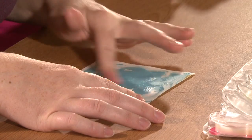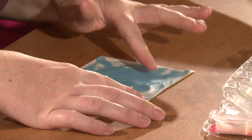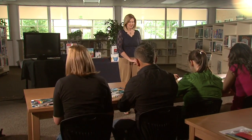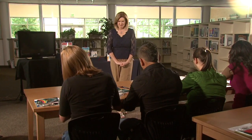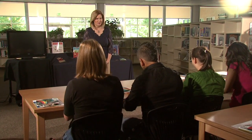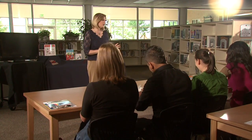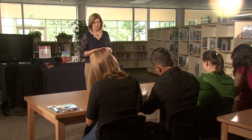Oh, and Allison's making a flower with her thumbprints. Very, very good. Kasia's making a palm tree. She wishes she was on the beach. Liz has got that whole thing blue. Thank you. And you know what? With children, you would want a much bigger piece of paper.